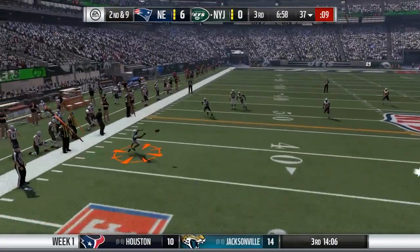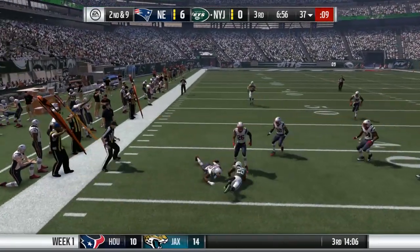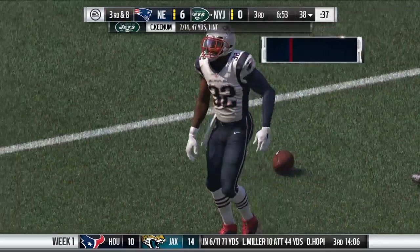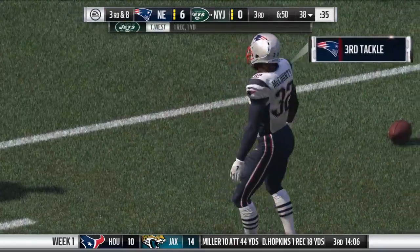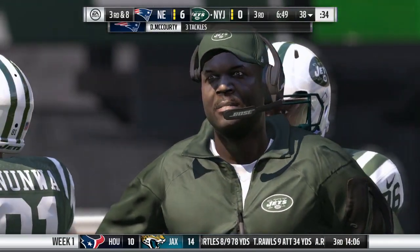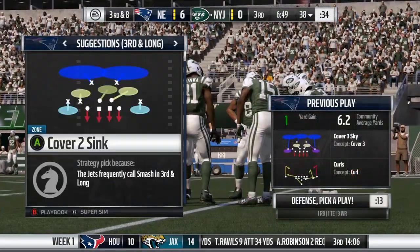Throwing now is Keenum. He's going to hit his man out of the backfield, complete. And he'll be brought down shy of the 40 at the 38-yard line. I know most of the time when the ball's in the air, you're thinking wide receiver, tight end, but running backs, they can be a big part of any passing offense nowadays.